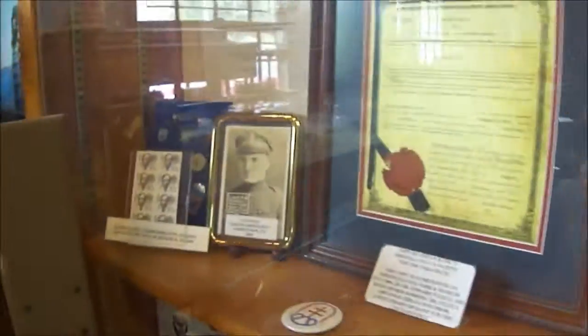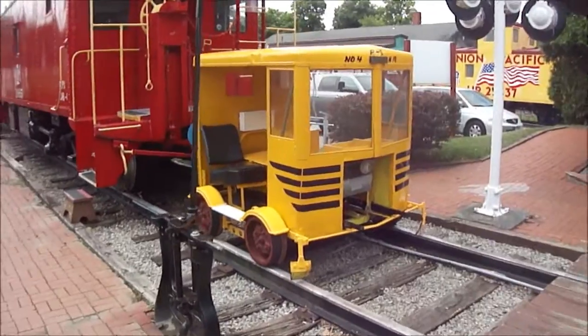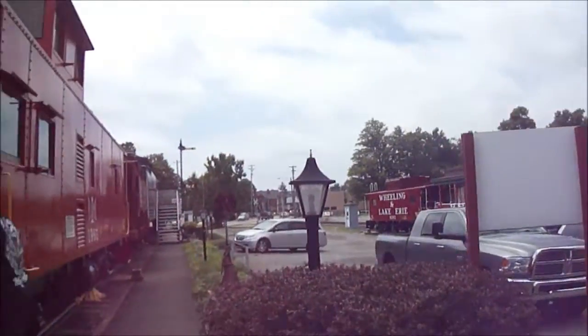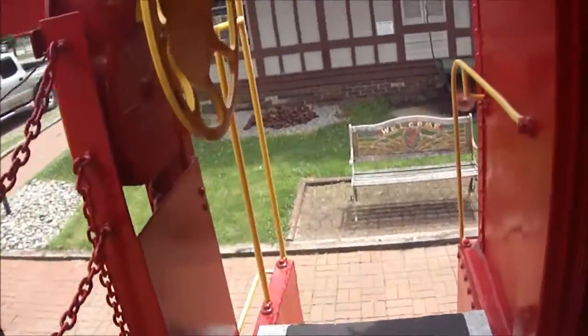Huh, why is no one in here? That is really cool. Look at this, we can go inside. Cool. Oh man. Get in. Cool. Look at that old guy. The old fuddy daddy.